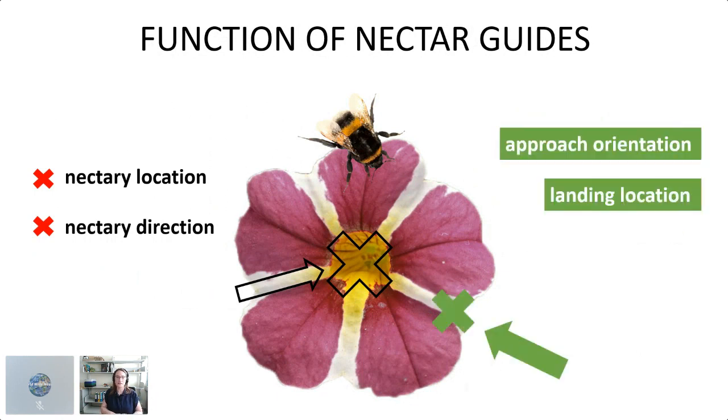But what we could see is that these flower patterns had a very important function already in the approach flight of the bees, and their landing control. It's kind of more, if you want, locomotor functions or flight control and landing control functions that have nothing directly to do with the actual nectar recovery, but are very important for the bees to actually handle flowers in general. And then our interesting finding that they also impacted departure guidance.